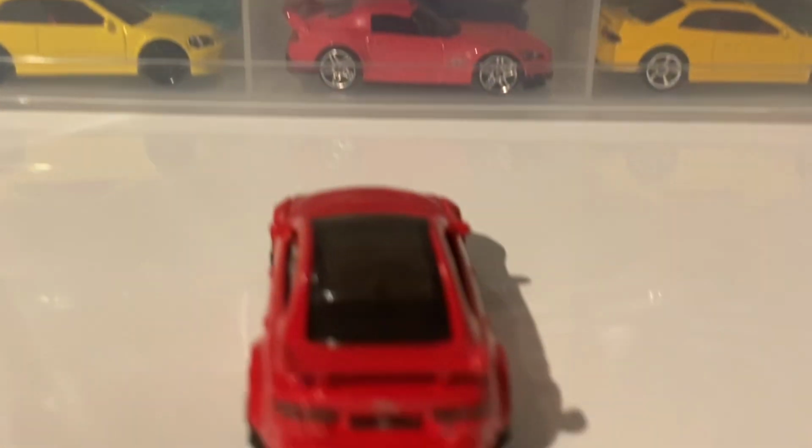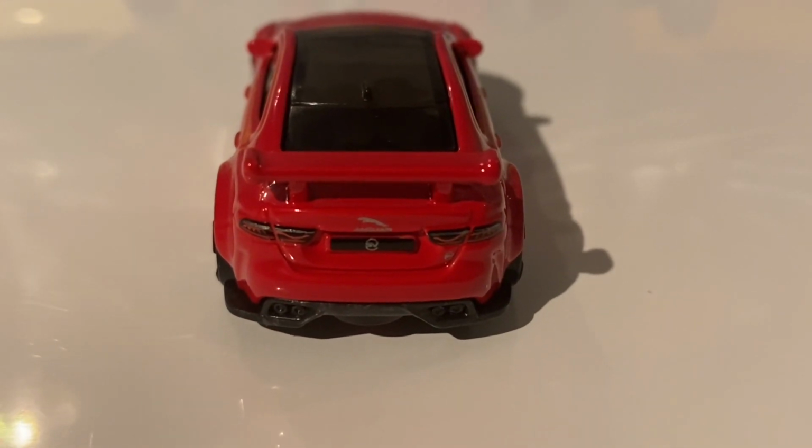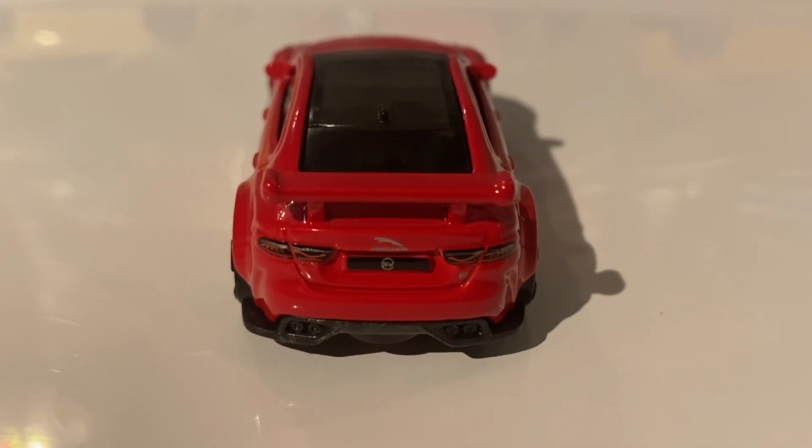If you know what this car is, you'll know exactly what my review of this car will be like, because I just do not like that car. I just don't think it's being done very well by Hot Wheels, but that's to come in the future. That is going to be a rant and a half.